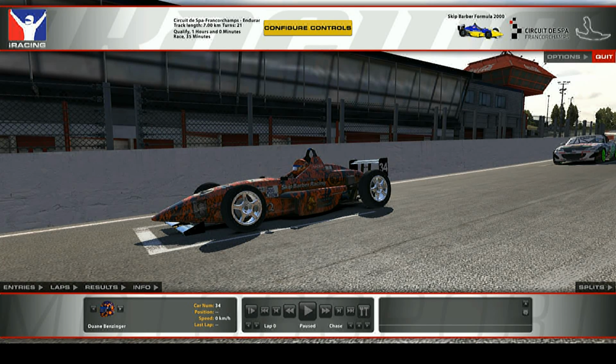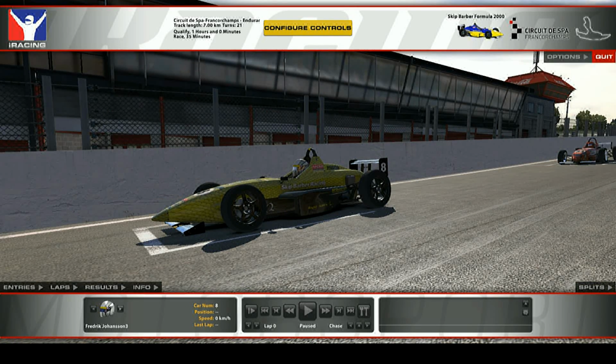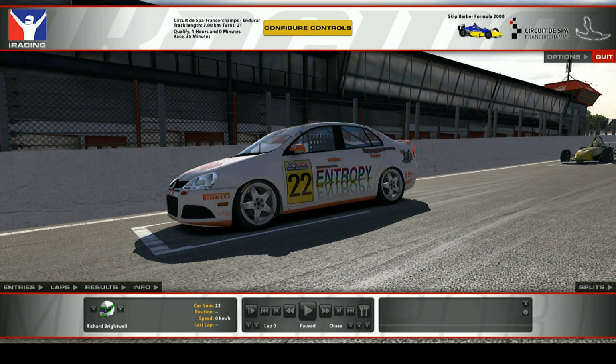Dwayne Bensinger, been with us from the start, almost, I think, just about in a Skippy also. Chris here is also in a Skip Barber, also a very nice custom paint. Fredrik Johansson, new also from this season from Sweden. Jürgen Peterson founded the series and is also speaking at the moment.